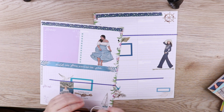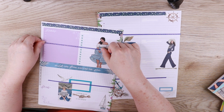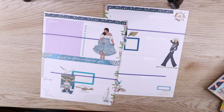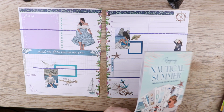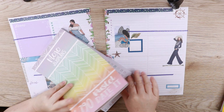So we have some crooked stickers. I'm sure you can see them. But I have come to the point where I don't let that bother me, because I would never finish a spread, let alone the 9 spreads that I do every week. Yeah, cute. Let's get the timeline on. So we need that and the date on. And I'm gonna see if I have blue in the timeline. I don't think I will, but you never know.